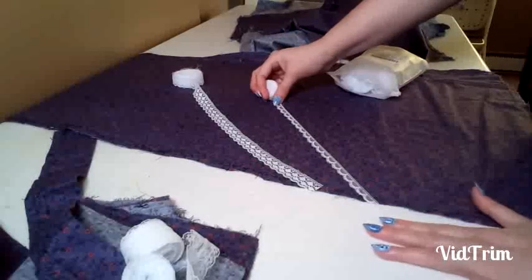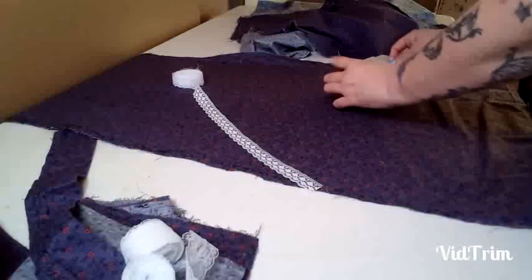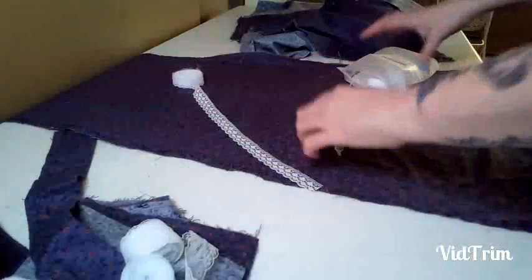Rob says this one is like butt floss material. Rob. I'm like, no, that's the one for the chemise.